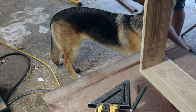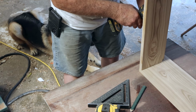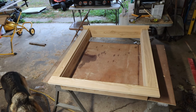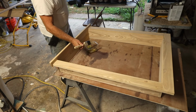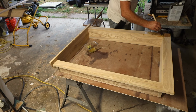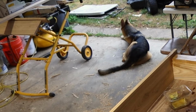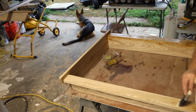You gotta be a good shop dog. Okay, guys, there we go. Now I just have to stain it, or oil it, I should say, with Danish oil. Okay, now we just go ahead and put Danish oil on it. Grizz is finally patiently chewing up his stick over there, instead of trying to chew up everything I'm working on.